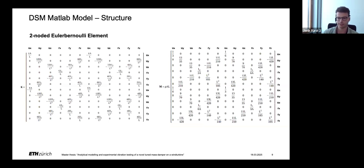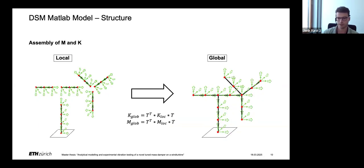And here you can see the mass and stiffness matrices we used. All elements in our model are a 2-noded Euler-Bernoulli element with 6 degrees of freedom per node. And to assemble the mass and stiffness matrix of the whole structure, we created an assembly loop that goes over each element, and for every current element in the loop the local matrices are defined, and then based on their connectivity and coordinates they are rotated and assembled to the final system matrices.